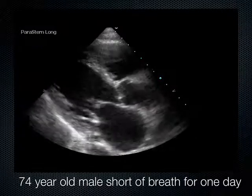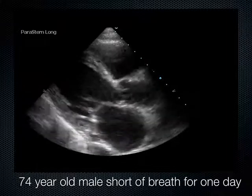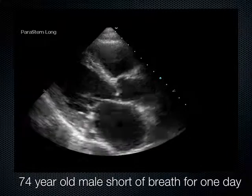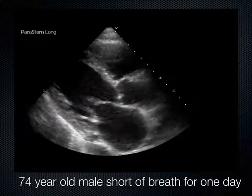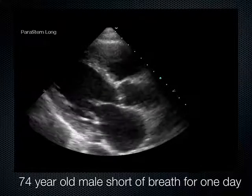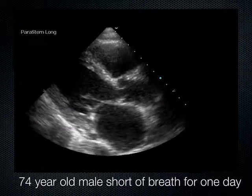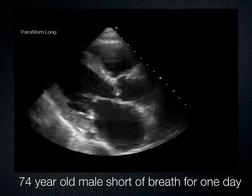Okay, we're going to move on a little bit now and talk about the heart. And I think this is a really important ultrasound to know because it can help you with your resuscitations. So here's a 74-year-old guy. He came in, he was short of breath for 1 day. And the question is, why? And another question you often ask is, why is somebody hypotensive? And you can answer these questions using ultrasound of the heart.